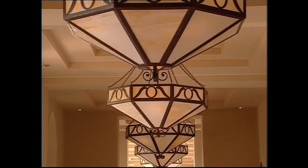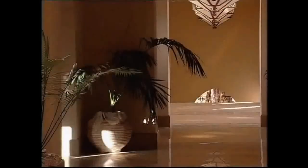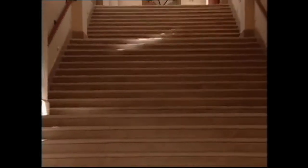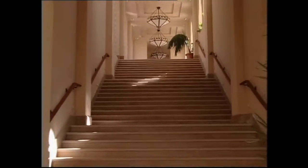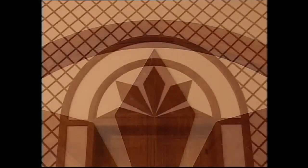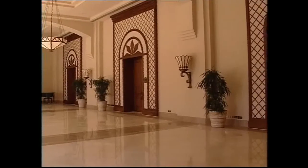Leading off from the right of the lobby is a delightfully cool and airy corridor that begins to lull the visitor back to T.E. Lawrence's days in Cairo. This feeling is only further enhanced when one arrives at the foot of the marble stairs that lead to the Nasrani Ballroom. The beautifully carved door surrounds are to be found mirrored on the other side in more opulent fashion.